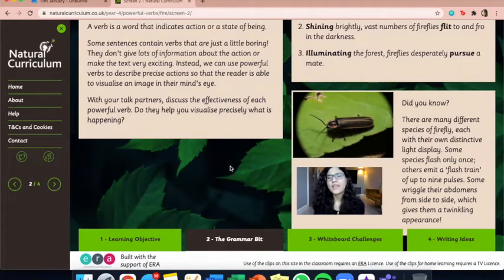Did you know? There are many different species of firefly, each with their own distinctive light display. Some species flash only once. Others emit a flash train of up to 9 pulses. Some wriggle their abdomens from side to side, which gives them a twinkling appearance. Here is a picture of a firefly.